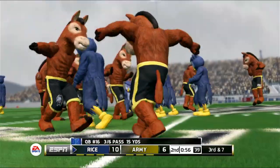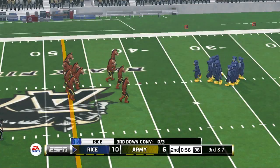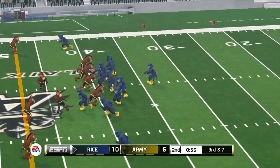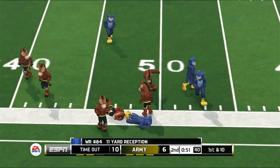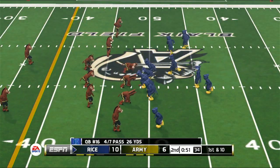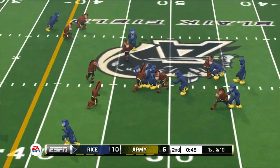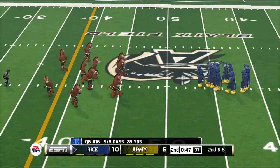Pass incomplete, trying to get it to his receiver. Catch it. Look out. He's knocked out of bounds around the 49-yard line. From the 49-yard line, first down. Short over the middle, and he tackles him hard at the 47-yard line. Rice is going to have to use their second time out of the half.